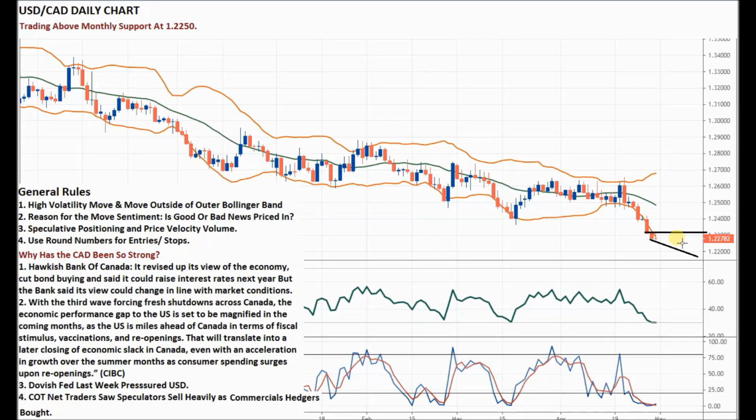Okay, so there's your round number, which is 123. You want to get through that round number. I think 123.30, give it 30 pips clearance. There's normally a big battle between buy and sell orders around round numbers. If we get above 123.30, we should go to the upside. Where could we go? Well, you've got the mean price here, round number, which I think we should get to. And then I think we should retrace the whole exaggerated move to the downside up to here.